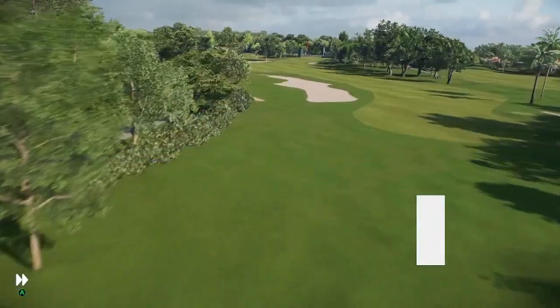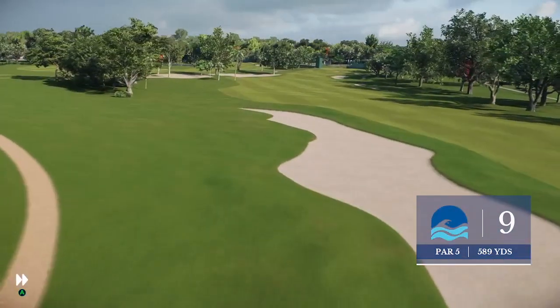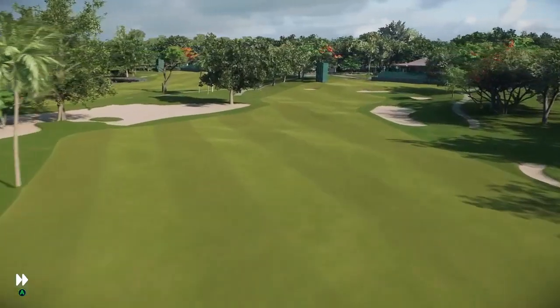Well, right about now, after the holes you just played, you're saying, wow, that was something to see. You're going to feel even better if you can walk off this challenging par 5 ninth, about 600 yards, with a birdie or eagle.